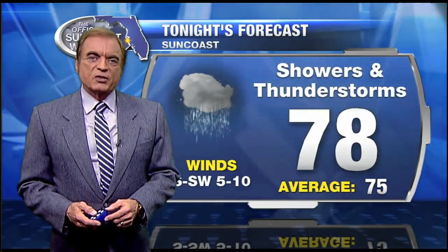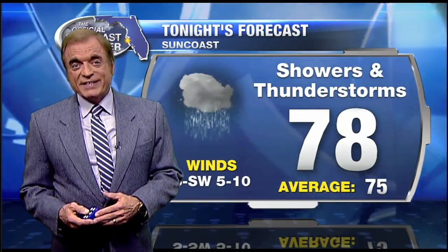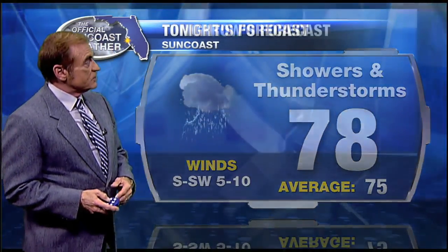Here's my forecast for tonight. A few scattered showers and thunderstorms coming in. Our low temperature 78 with those southwest winds slowly subsiding.